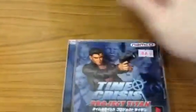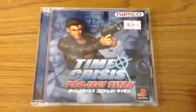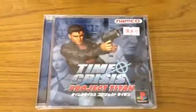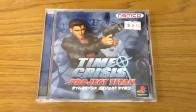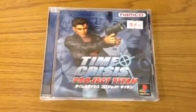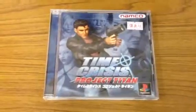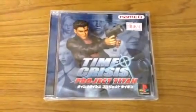What is it? I don't know. Oh, Time Crisis, Project Titan. This was like 250 yen. I just bought this because I recently picked up a PS1 for 300 yen that totally works, and I got a boxed gun controller for 500 yen, so I thought I should get some shooting games for it. And there you go, Time Crisis, Project Titan. Next.